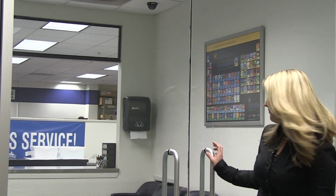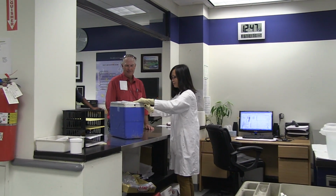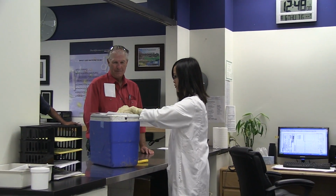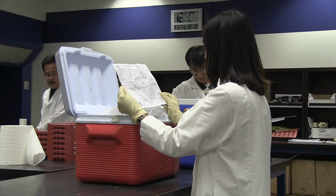Here we are at Sample Control, the main laboratory. This is where all samples are received, logged in, and sent to their respective departments. All arriving samples are checked for temperature, integrity, proper preservation, and are reconciled against the chain of custody record.